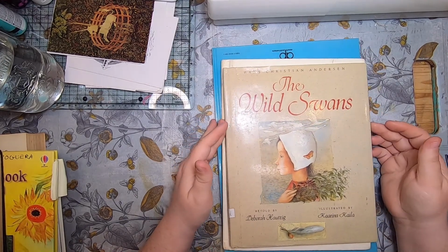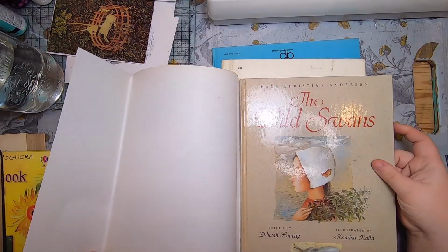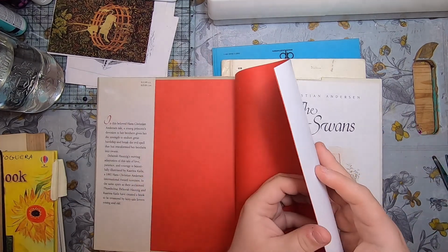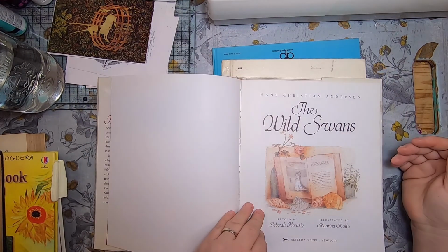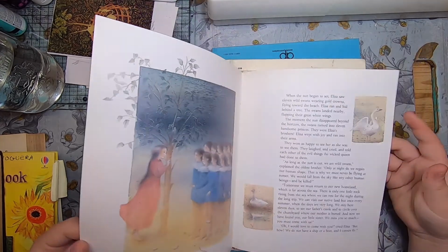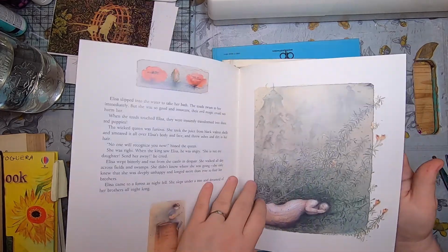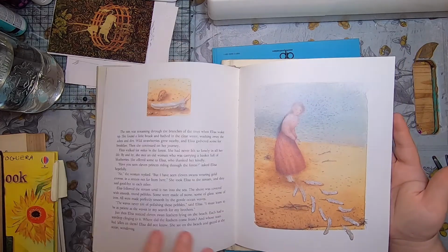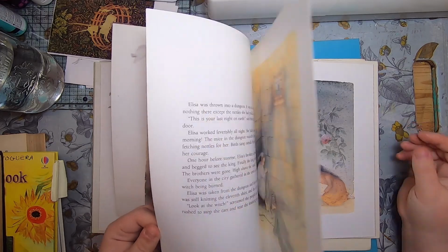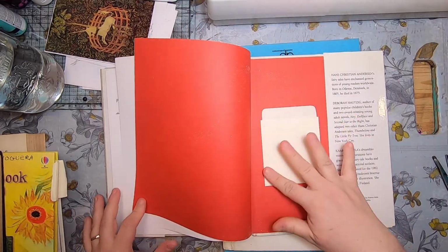And then I found Hans Christian Andersen, The Wild Swans. This has the same cover. It's shiny, so it won't be as old, but it has really nice illustrations. It is from 1992. But yeah, the illustrations in it are really pretty. And I have a swan themed journal, at least one, if not a couple, in my brain right now that are just kind of ruminating. So yeah, the images are amazing, and it's got a library pocket. Yay!